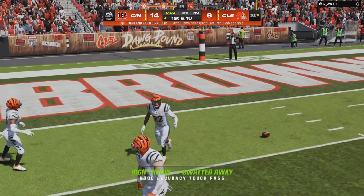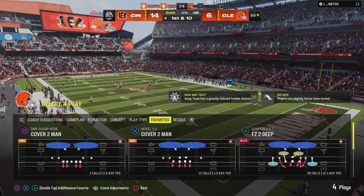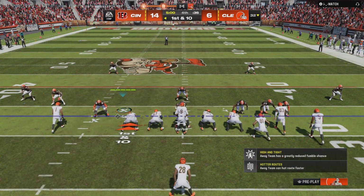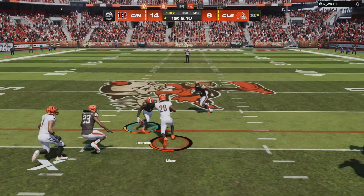And that one is knocked away and incomplete. Nice job defensively on what will be the final play. Here we go. The Cincy offense is about ready to go on their next drive. Their defense forced the turnover on downs. They've got the lead. They're in good shape.